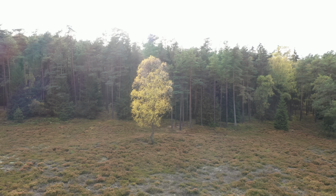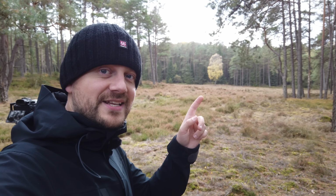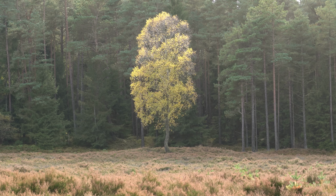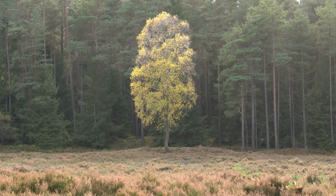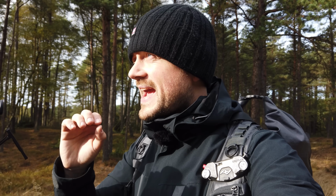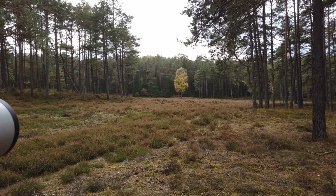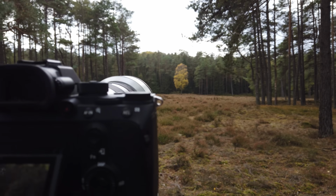So you might be able to recognize this location from my second Tales from the Forest video, where I was here on a very foggy morning. Now it's a couple of months later, and as you can see, autumn colors, and it's very, very pretty. I was actually here earlier today, just to scout out the area and see how it was going with the autumn leaves, and to my big surprise, this tree was turning way faster than most of the other big birch trees here in this forest.